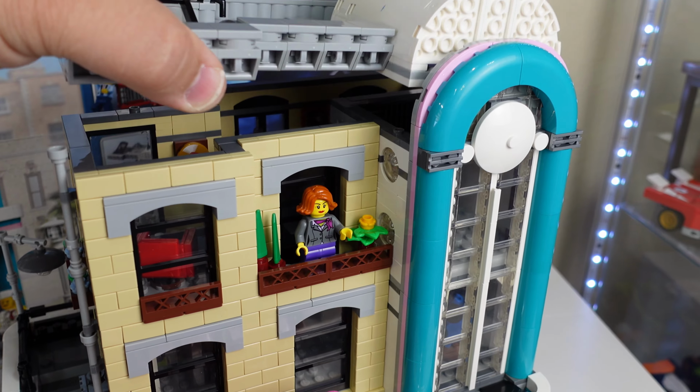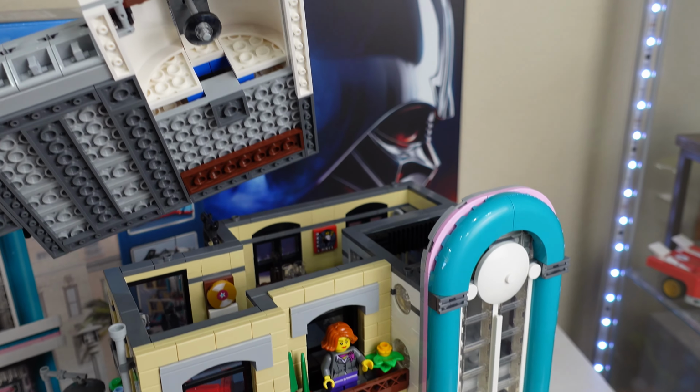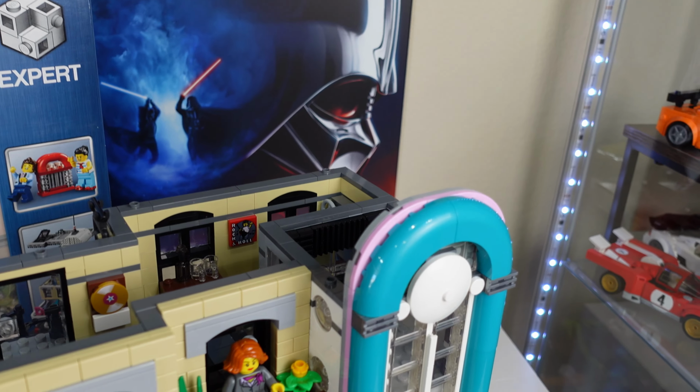As per usual, the roof does come off. That's what that big white section looks like when it's off. There is a light hanging in from the ceiling on that. Other than that, it's just basic plate.